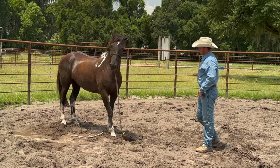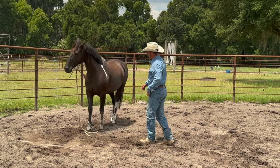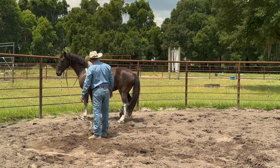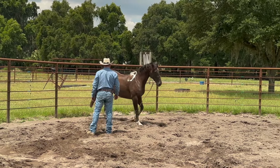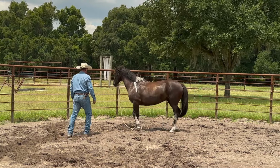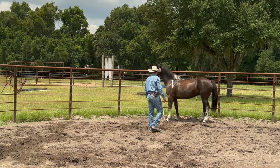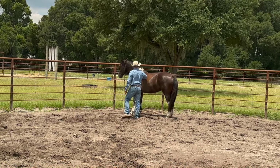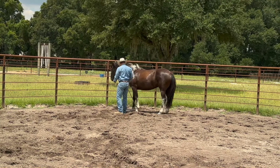So I'll use that kiss, kiss, kiss that we've used to mean come here. We're just going to wait. It's kind of on her foot there for her to find a spot to either step out of it, which she's almost done, or find a settle where I can rub her, take the rope, and get it off of there.